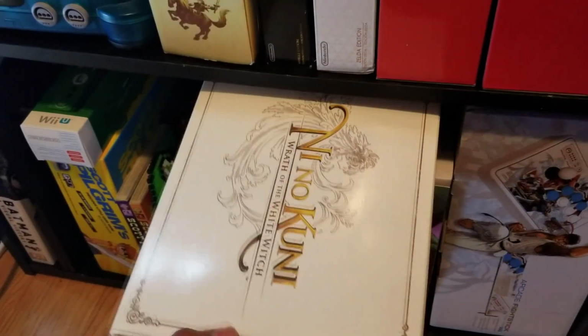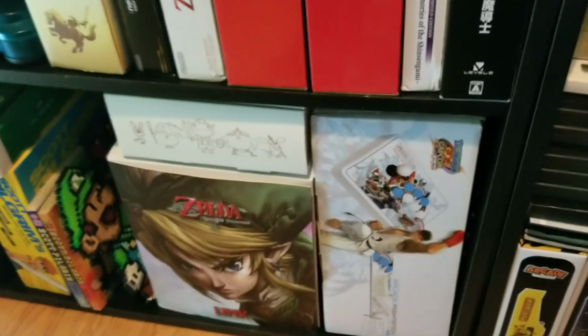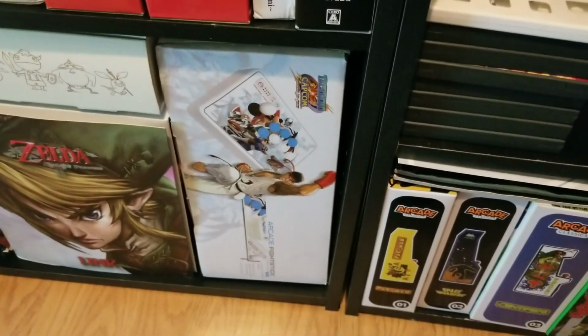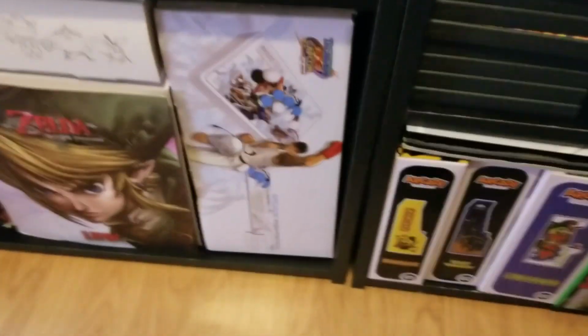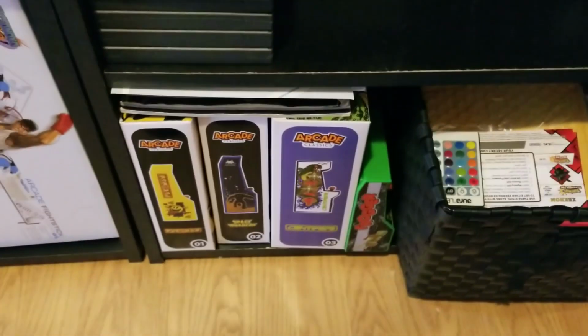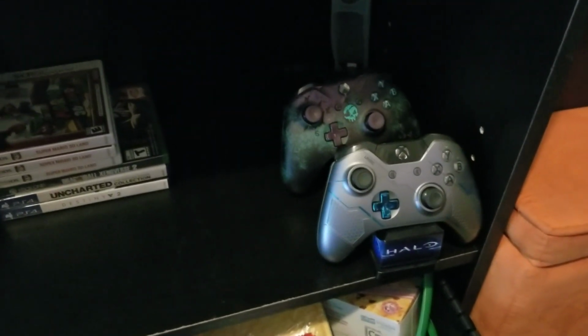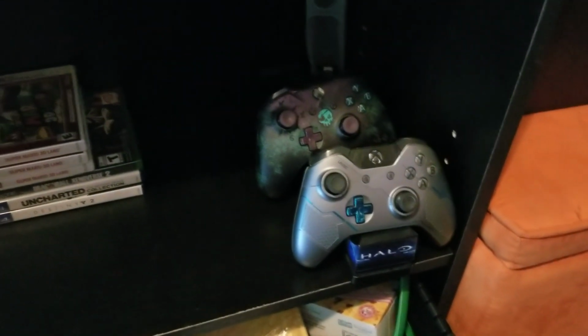Ni no Kuni without the outer box. Collector's edition. Bought that on eBay years ago for like $30 or something like that. My Tatsumaki fight stick, my arcades, Xbox One controllers, my extra ones, just random stuff here, my laptop.